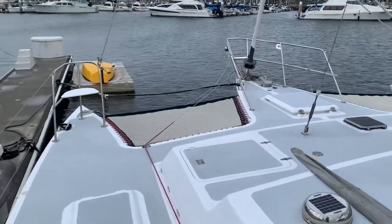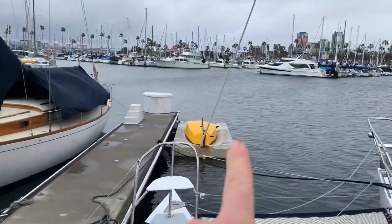I think we have to say a huge thank you to you, Tim, the previous owner of this boat. He took incredibly good care of the boat. About this boat in general, it's 40 years old. It was built really well.